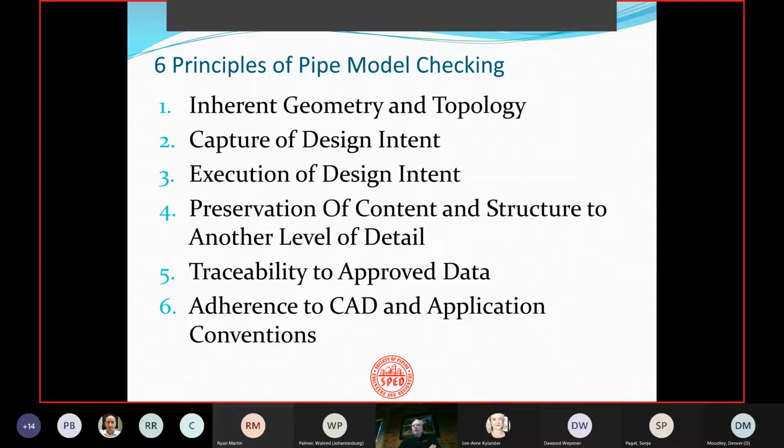First is to check against the inherent geometry and topology. Second is capture of design intent. Third is the execution of design intent. Fourth is the preservation of content and structure to another level of detail. The fifth is the traceability to approved data. And the 6th is adherence to CAD and application conventions. So let's talk about this in a little bit more detail.